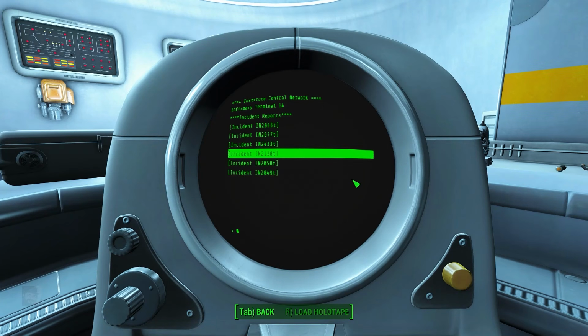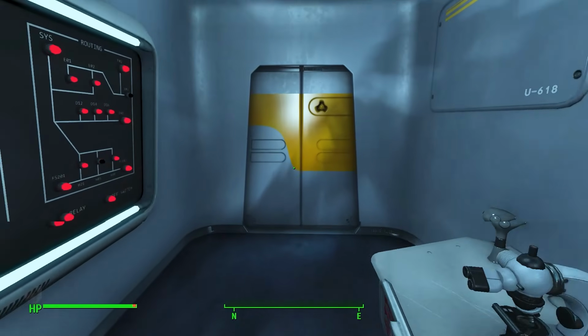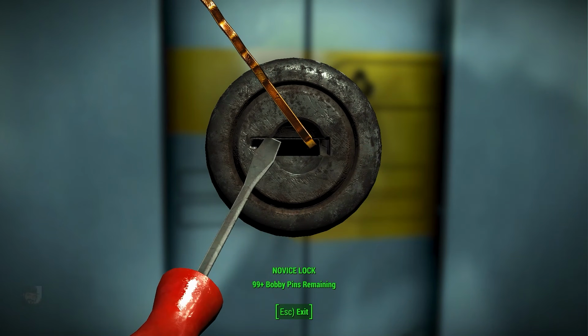And then, after reading Dr. Volkert's terminal, we read that he treated a patient who sustained blunt force trauma injuries in the FEV lab. What exactly went on here? To find out, we need to head back to bioscience and unlock the novice-locked door to enter the FEV lab.